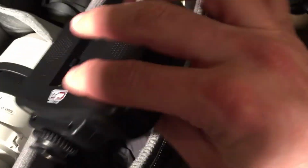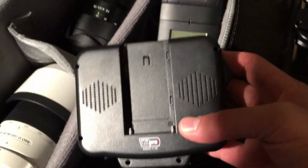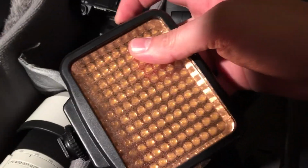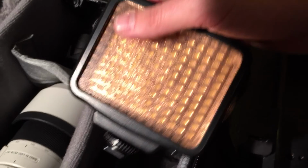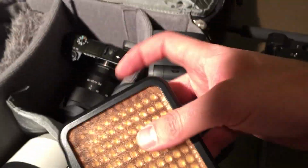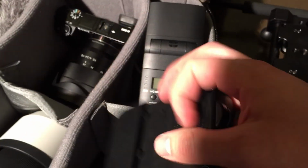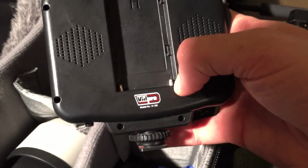So right here it's an LED light. This is a piece of crap. I hate this thing, but it's pretty much the only thing I have right now. The battery life is pretty much non-existent. I have to really act quick if I want to get some battery life out of it, and this switch sucks. I'm not one to hate on a company, but VidPro, this thing sucks. It really annoys me.